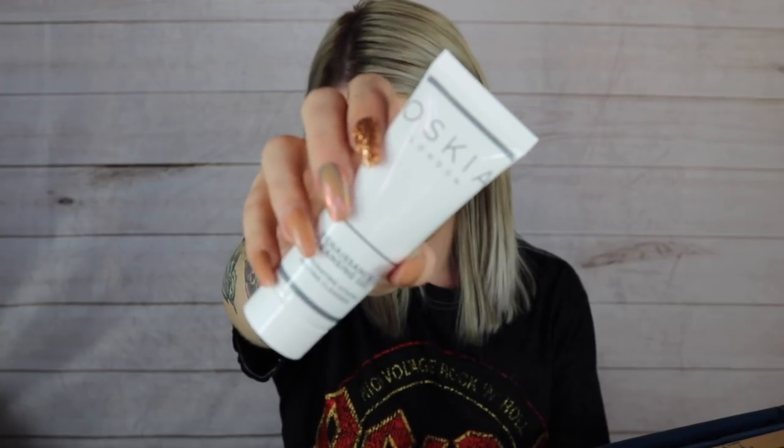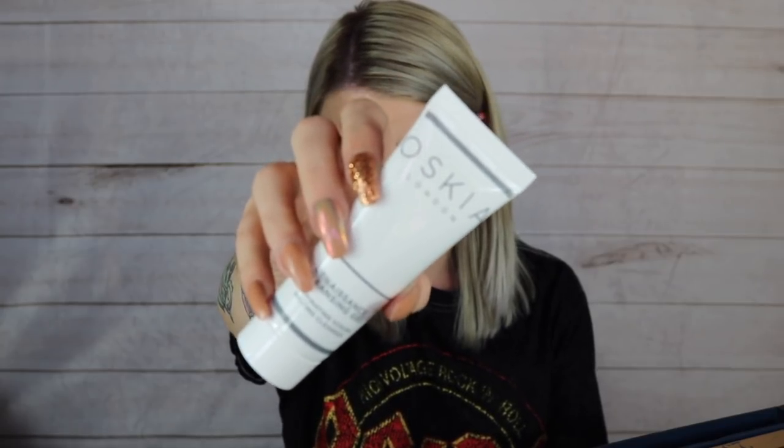This is the Oskia Renaissance Cleansing Gel. It says that this is a non-foaming cleanser that restores radiance and leaves skin feeling soft and supple, infused with a blend of bioavailable vitamins and fruit enzymes. This gel-to-oil formula gently lifts makeup and impurities for all skin types. And you're supposed to massage until it's melted into an oil?